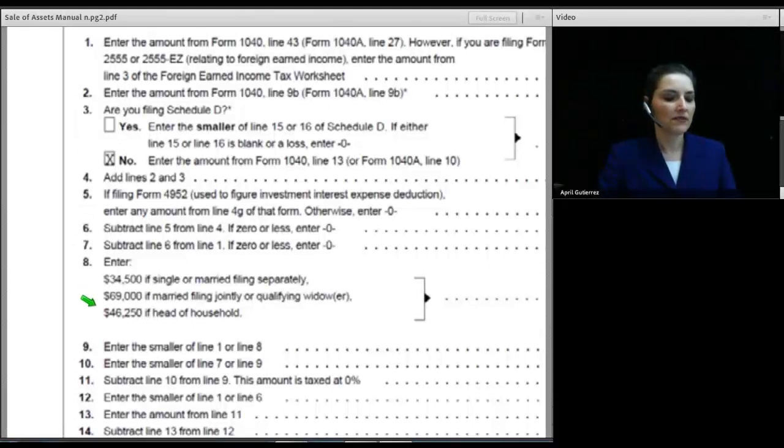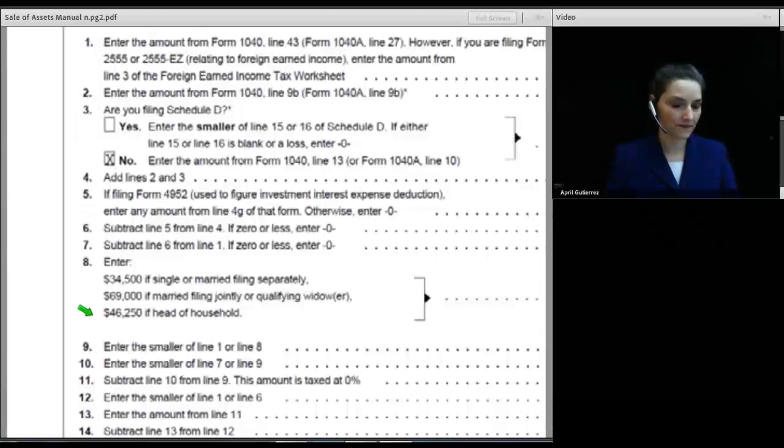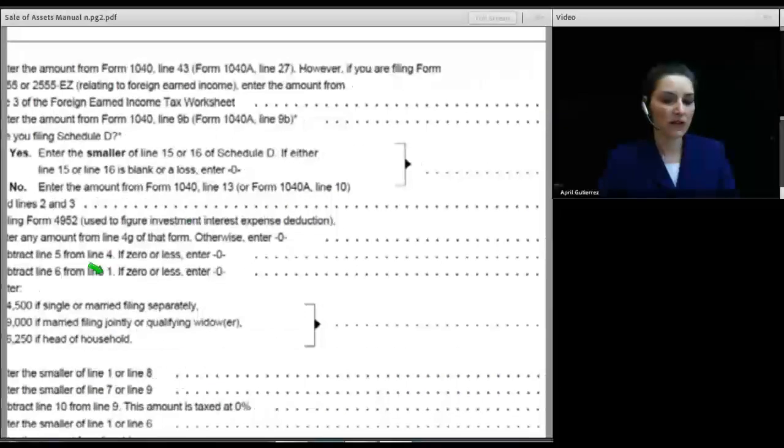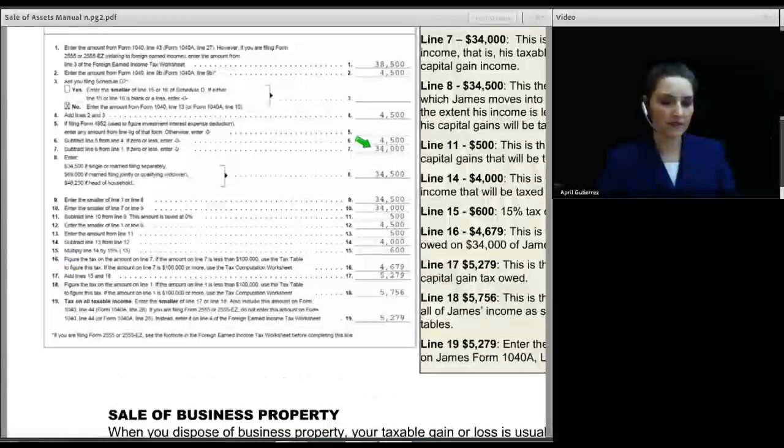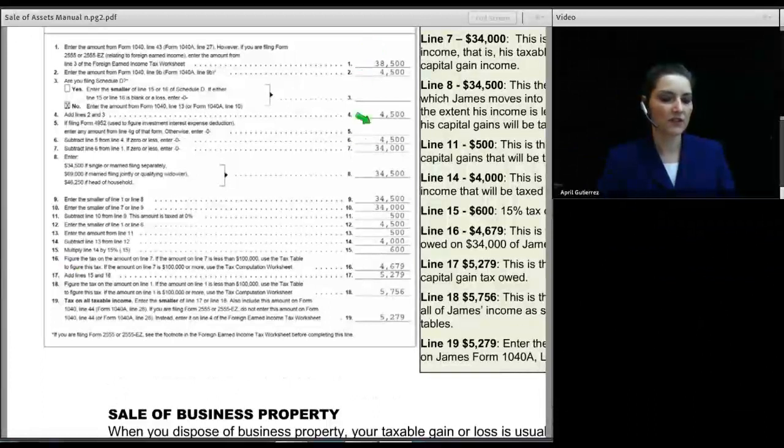What these magic numbers represent is the point at which a filer in that tax bracket moves from the 15% bracket into the 25% bracket. So to the extent that our filer's income is less than these numbers, he is in the 0% bracket for purposes of tax on the qualified dividends. So how much is his income when we subtract out the qualified dividends? Well, it came out to be $34,000, right? That's this number on line 7. So $38,500 minus the qualified dividends leaves us with $34,000.